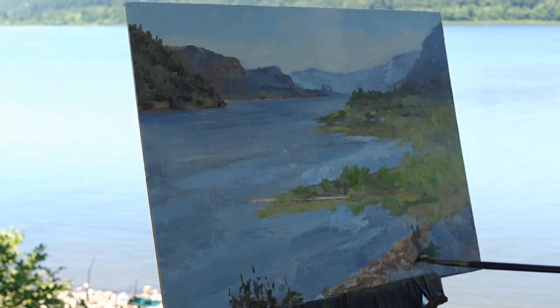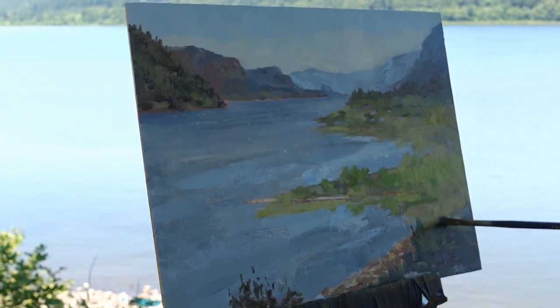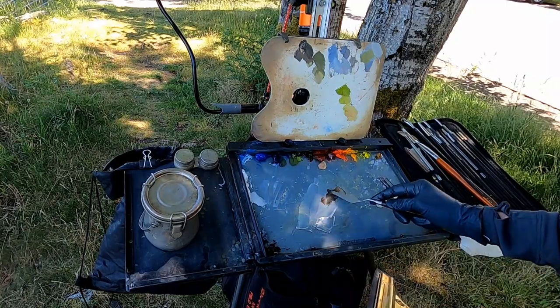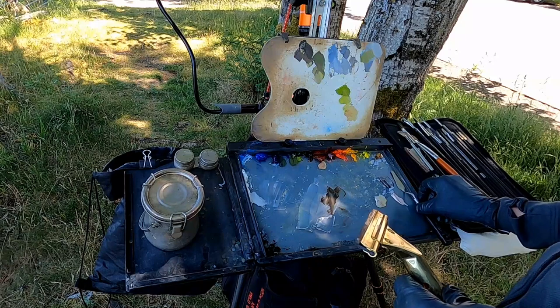All right, now I just want to draw in the walkways that are extending out into the water. I think I'll do an initial mark with this squeegee. That'll give me a nice long flat line. And then I may back that up with the palette knife if I need to.